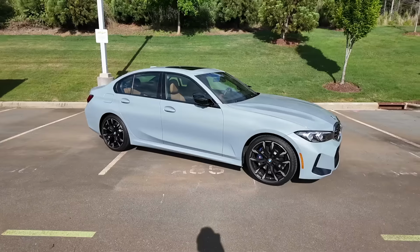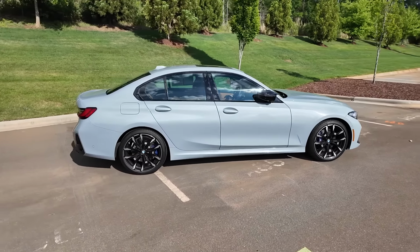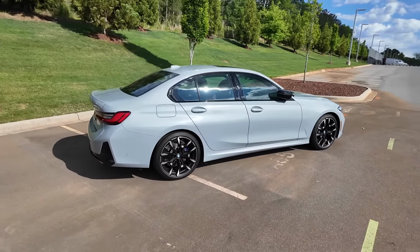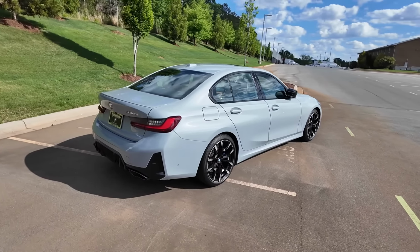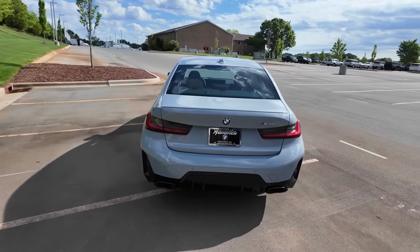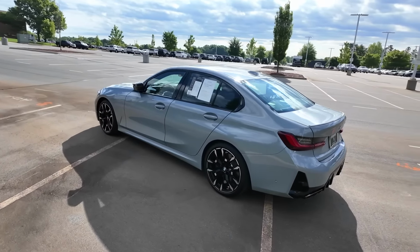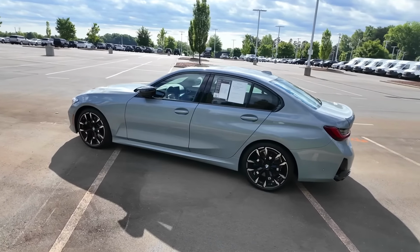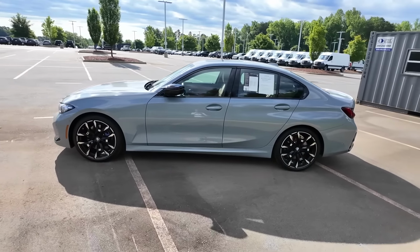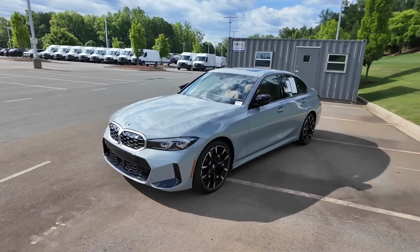It weighs in right around 3,900 pounds. It'll do 0 to 60 in 4.5 seconds with a top speed up to 155 miles an hour. It also has a fuel capacity of 15.6 gallons. You'll expect to see 27 miles per gallon in the city and 33 out on the highway. This also has a wheelbase of 112.5 inches. Its overall length is 185.9. It has a width of 71.9 and a height of 56.4 inches.